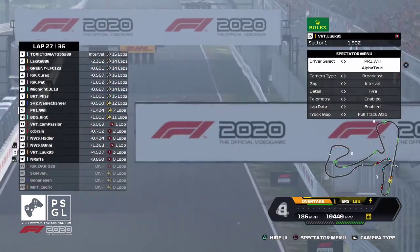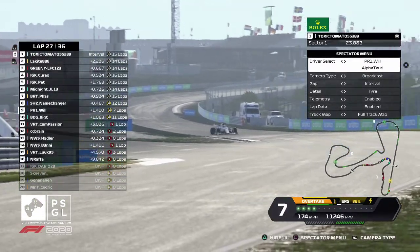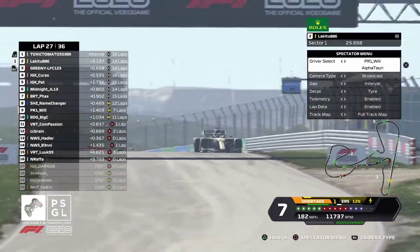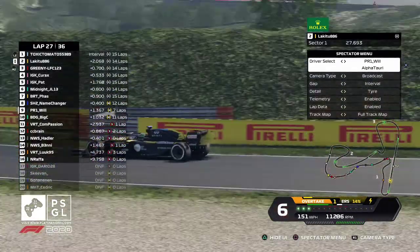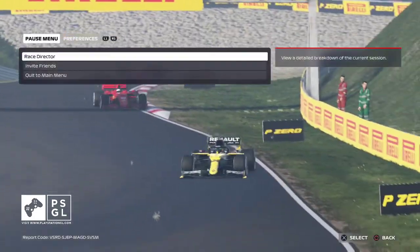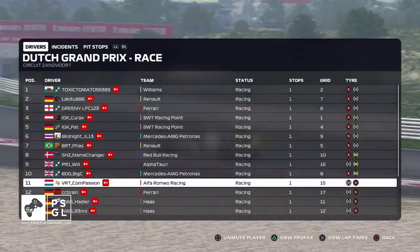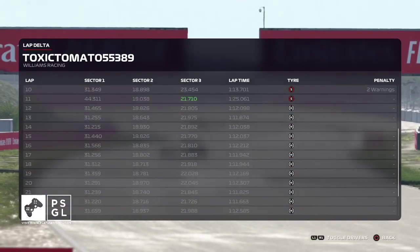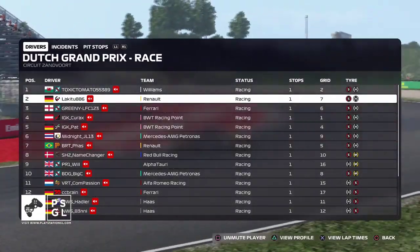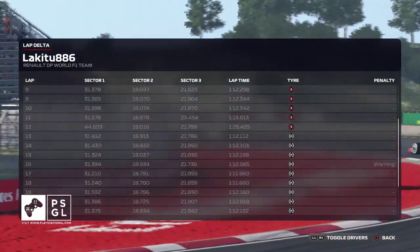But on lap 27, the gap between Toxic and Lakitu has dropped quite a bit, actually. Lakitu is gaining, which is a surprise, really. We could still see Lakitu maybe getting the win, 2 seconds adrift. I am going to check penalties. I'm praying to God Toxic has no penalties right now. He's on 2 warnings. If he gets 2 more, he gets a penalty. Lakitu is on 1 warning.